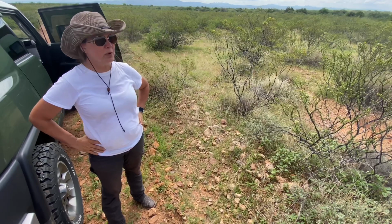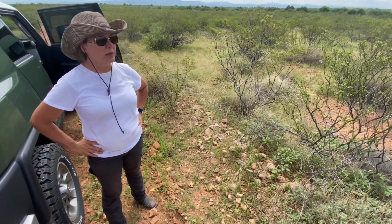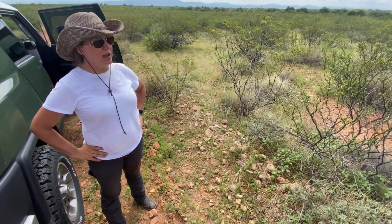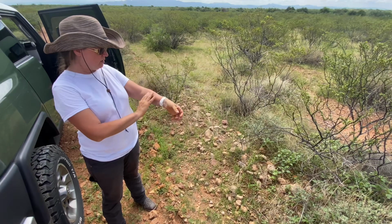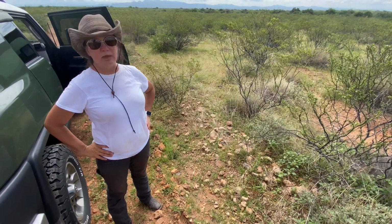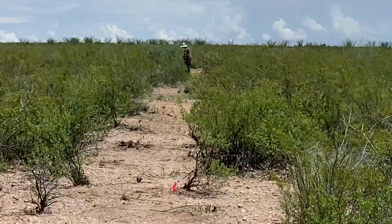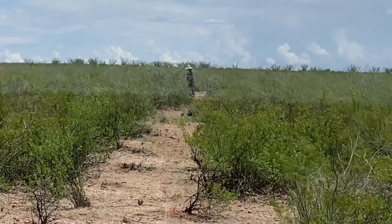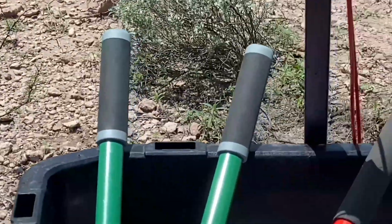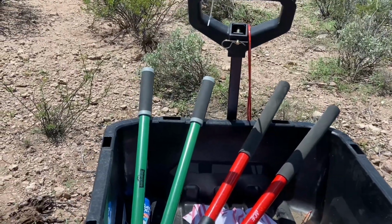It's hot out here, and super, super humid today. It's not that hot, probably in the 80s, but the humidity is pretty high. So we're making our way, and we've actually come pretty far in the last couple days. You can't see it, but we've come pretty far. What we've been doing is clearing everything by hand. We've got these pretty beefy loppers that we've been using.